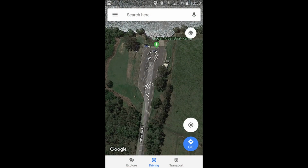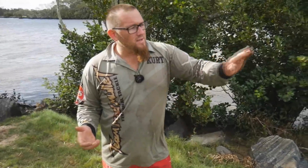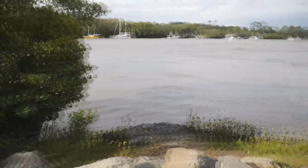Just arrived down at the Alberton Road boat ramp. Now we've got a couple of fishing platforms here. Bear in mind it is a boat ramp, so you do have to give way to vessels as they come in, especially fishing here on the outgoing tide, of course your line's going to go across the boat ramp. Quite a good little spot to fish on the run out tide, and best produced on eel.